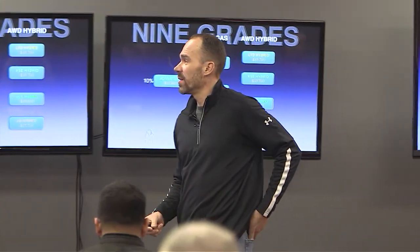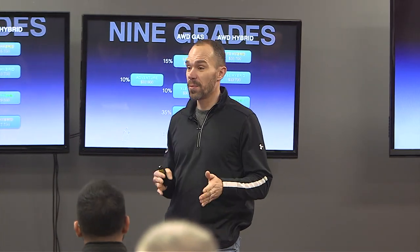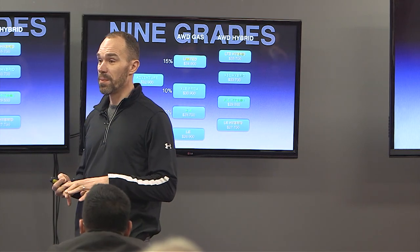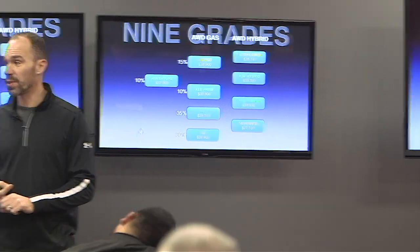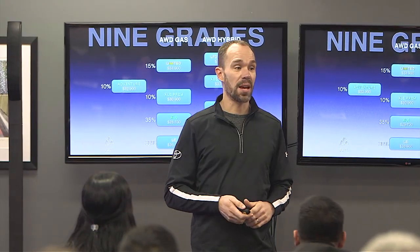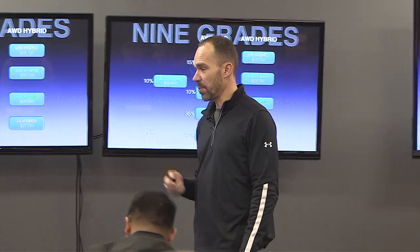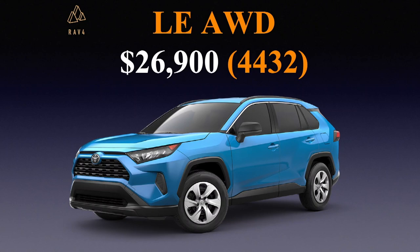Our sport grade is, just like in the Camry and Avalon lineup, the XSE. And that's going to give you much better handling, but better looks as well, or sportier looks, right? And it's only available in a hybrid grade, right? So there will be no gas XSE. And then we've got the Limited hybrid as well. So let's run through the standard equipment on each one of these grades.